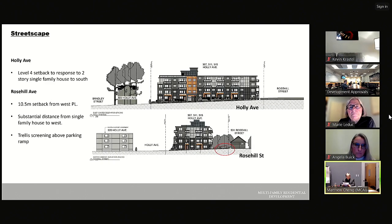From the Holly Avenue streetscape, level 4 of the proposed building is set back, which provides a better transition to the single-family home to the south. Along Rose Hill Street, the proposed building is set back 10.5 meters from the west property line, which gives a substantial separation to the single-family home to the west. And there's a trellis above the parking ramp to screen the ramp from the neighbor.